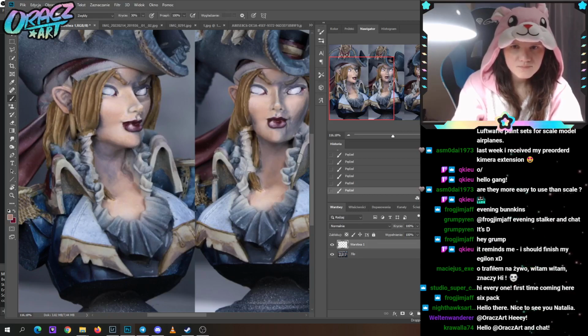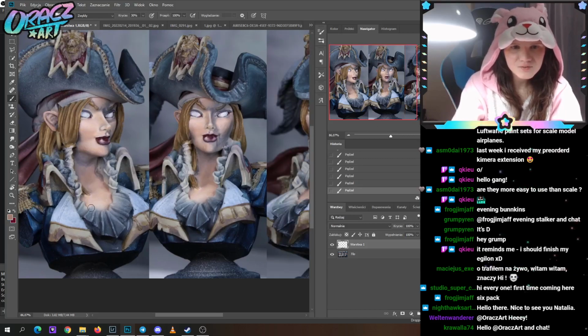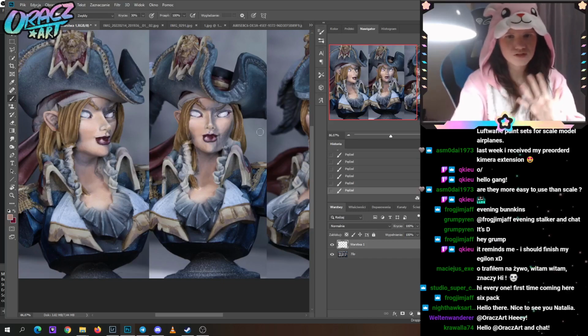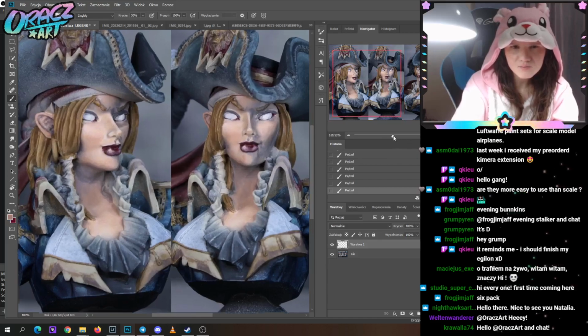So I would keep the neck a little bit darker than the face, so that the face would pop out more, and the neck would serve as the background basically. And then I would keep more highlight here on the chest, just because the chest has a different angle and it usually grabs more highlight. So I would do something like this here and here. I think that it's more or less okay.